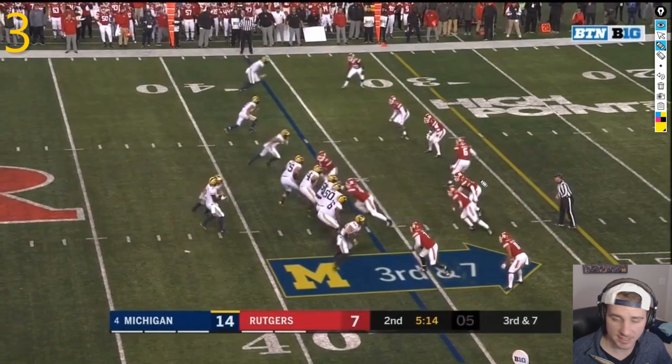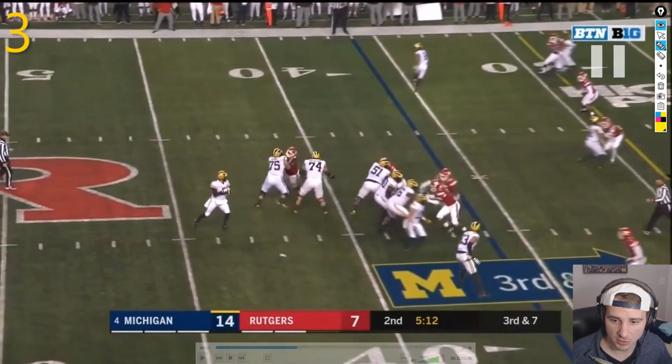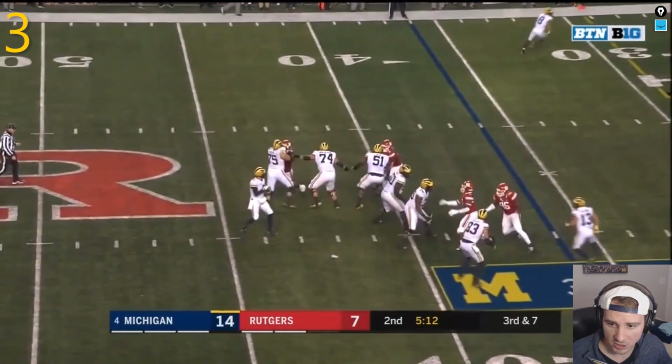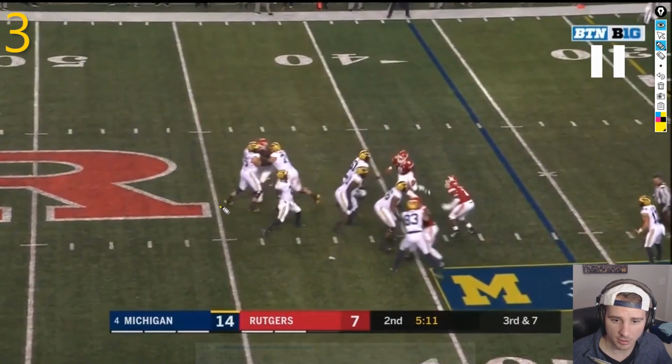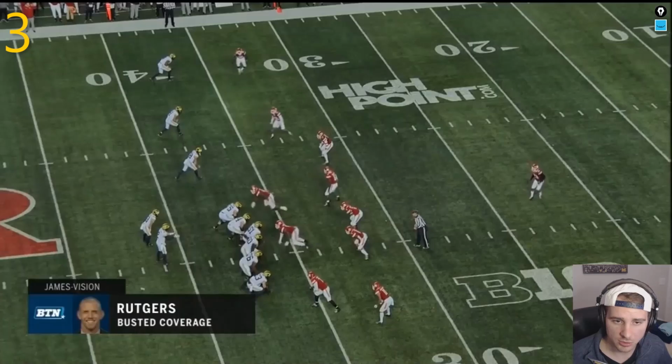Michigan is keeping 6 in for pass protection. It's an especially good job here from Gentry to notice, hey, I got these 2 blitzers coming. Let me close this gap. So JBB does a good job on the edge, and Gentry helps. At the time of the throw, it's a relatively clean pocket for Patterson, so not too shabby.